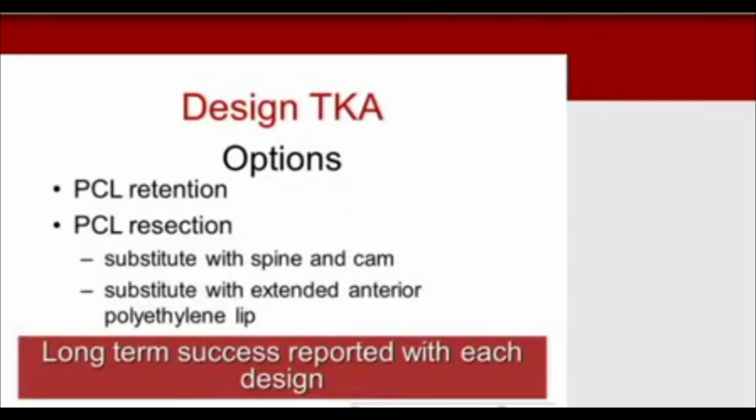Starting off with the most conserving design, which is the PCL retention. Those are where the PCL is maintained. The next step is PCL resection, where you substitute the PCL with a spine and cam mechanism, or you can substitute it with an anterior polyethylene lip, also known as the anterior stabilized knee. Long-term success is reported with each design, and they're not going to ask you the advantage of one knee over the other in terms of long-term survivorship, but they are going to tell you about the pros and cons of each of these designs.